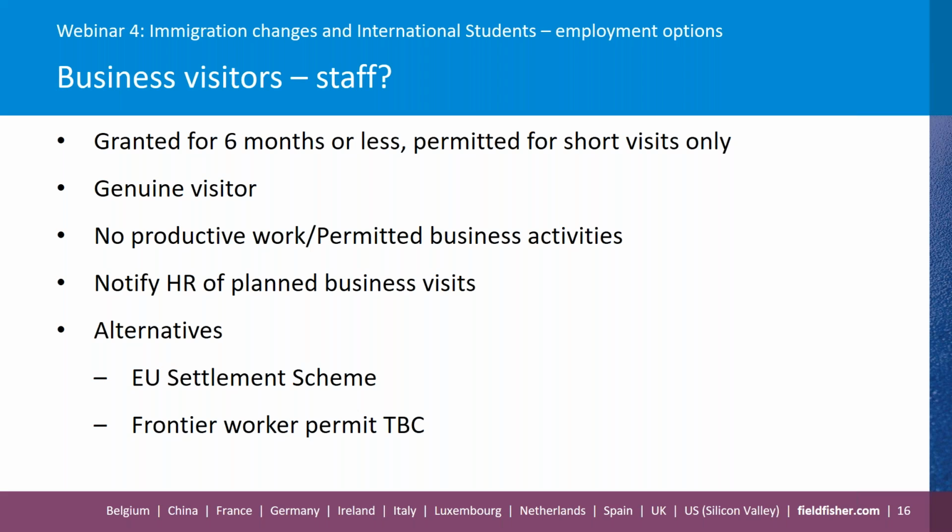This route is becoming a lot more popular with businesses planning one or a short series of visits to the UK. And what we would highlight to those businesses is that this immigration route is complex. It's also likely that it's going to be changed in the near future. We suggest that anyone seeking to use this route obtains legal advice before travelling.